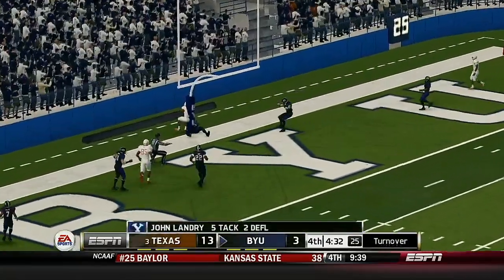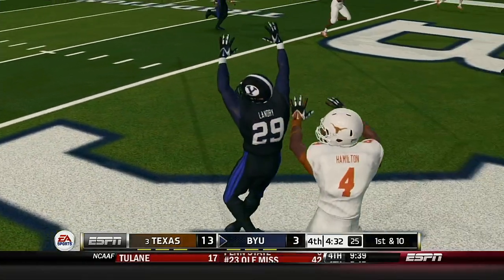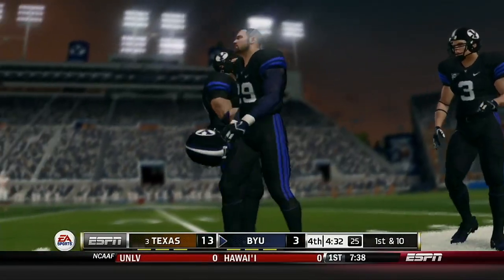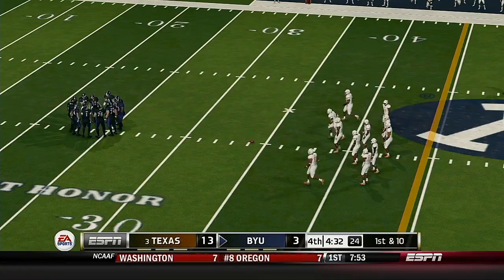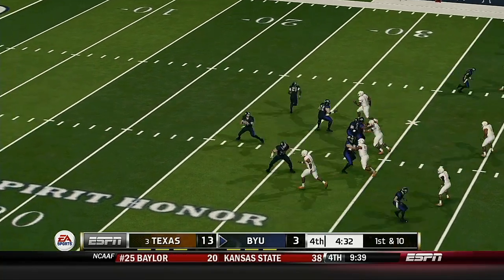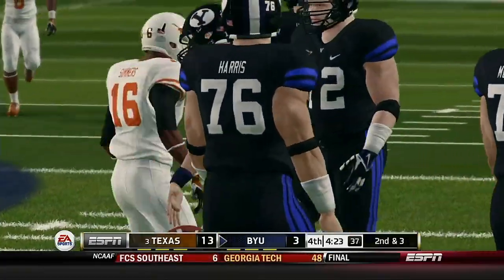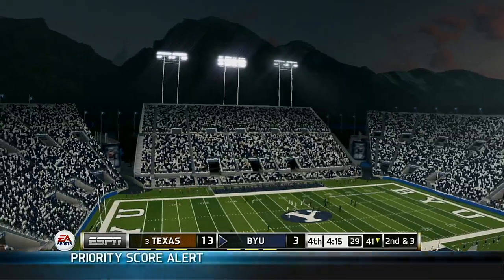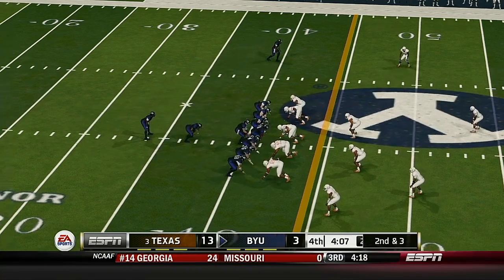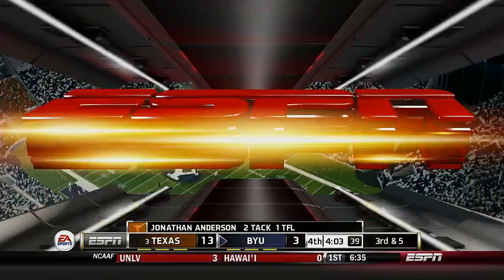Deep ball, laying it out there. This one will fall incomplete. Great stand by the defense, and they get it back for their offense. It's going to be interesting to see how the action shakes out in this series. He's on the run. Slides down to the ground. Second down, and they're going to need about 3 yards to pick up the first down. They go with the run, and he's tackled in the backfield for a loss. That is a loss of 2 yards. That'll make it 35.